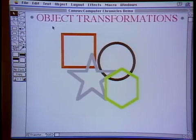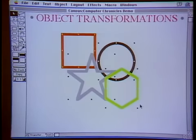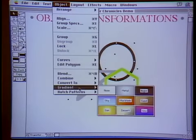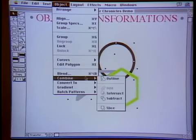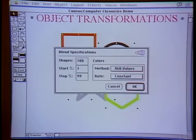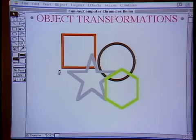Now, some programs allow you to transform the shape of objects from one to another using two objects. However, in Canvas, we've released the limit and will allow you to combine any number of objects simultaneously. Let's say 100 intermediate shapes between the objects. And Canvas will not only take the shape of one object, but all of the properties, the color, the fill pattern, and blend them from one to another to another, so you can create some very interesting effects, the key being productivity for the user.